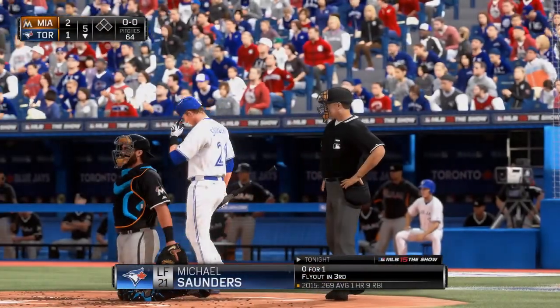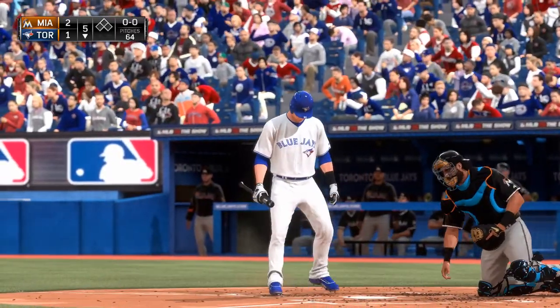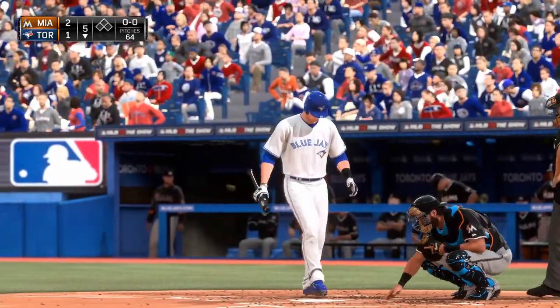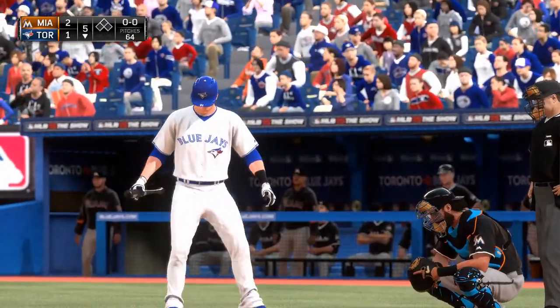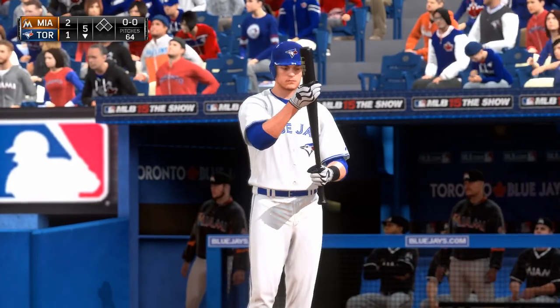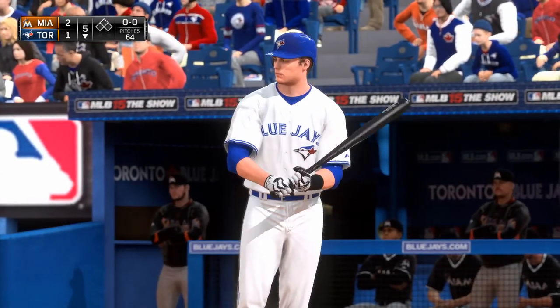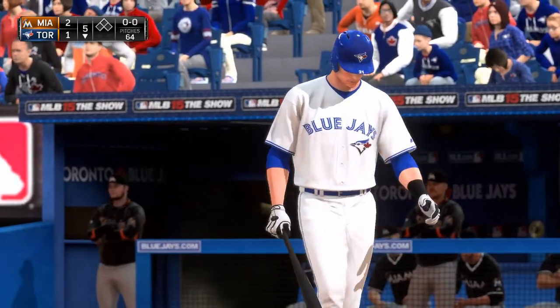Michael Saunders will stand in to start things out here in the home half of the 5th. And you get the sense, Steve, that this crowd's been pretty well taken out of the ballgame to this point. Yeah, they pretty much had to sit on their hands all afternoon. Not a lot to get excited about so far. And I think that's a credit to that man out there on the mound. He's cut right through this lineup for the first 4 innings.